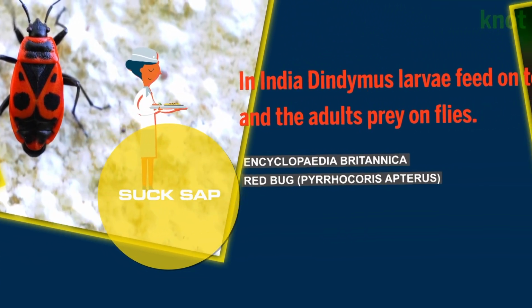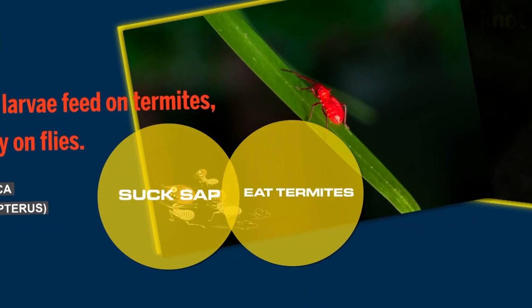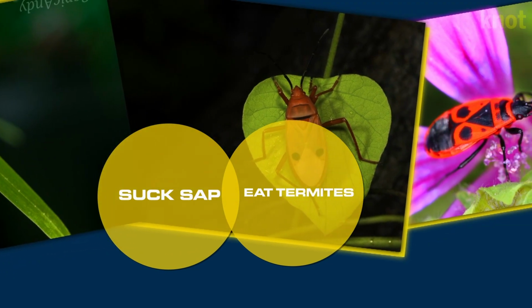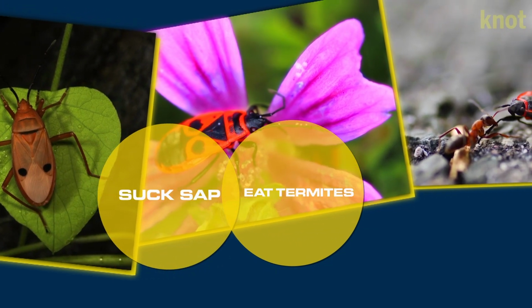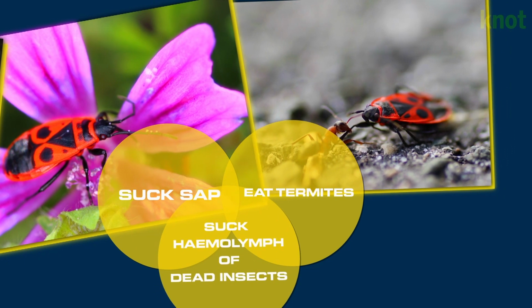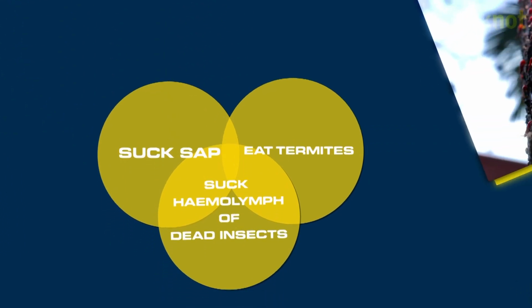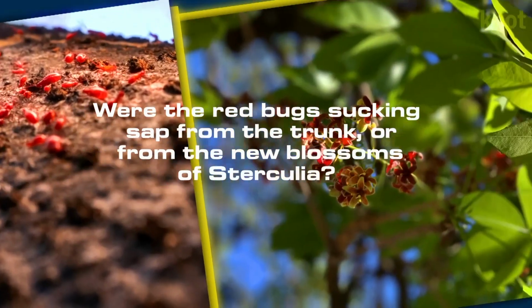However, according to the Britannica entry, the larvae of the Dindymus variety found in India also eats termites. The adults, though, can only sip and suck fluids. According to one account, related to the Euro-Siberian species, the firebug sucks on fruit juice and the hemolymph of dead insects. So were the red bugs then sucking sap from the trunk or the new blossoms of Sterculia?